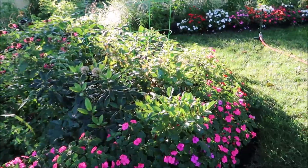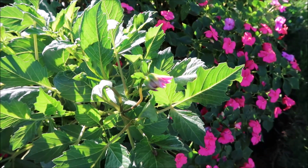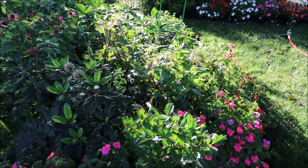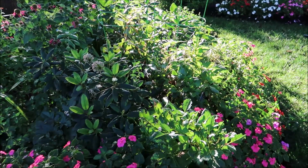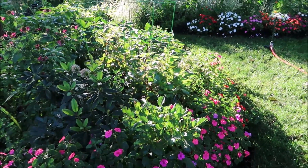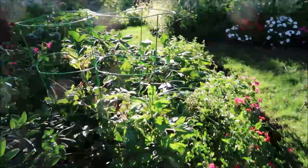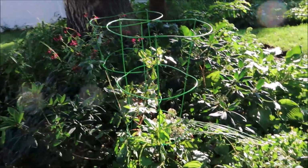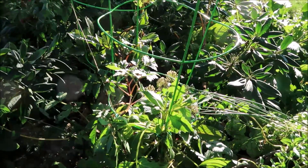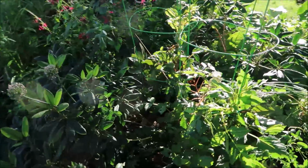I have been very concerned about these dahlias. I did not prop them up in the beginning and kind of allowed them to fall over. And so now I'm paying the price for it. But I was able to get these tomato cages and put them here. And I pulled up the dahlias. Hopefully they will grow erect and start to flower. You know what I'm impressed with are these.